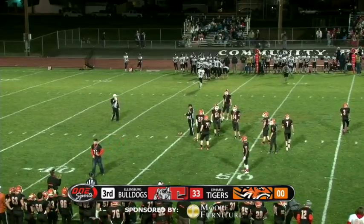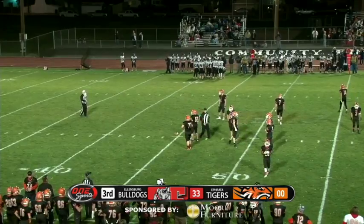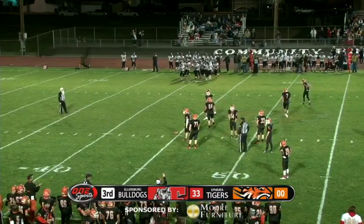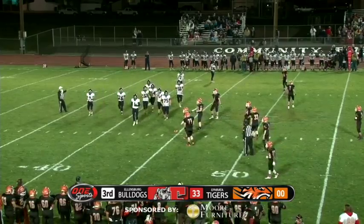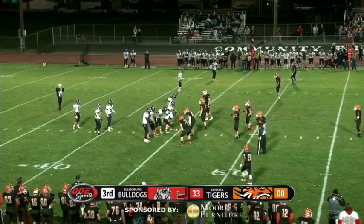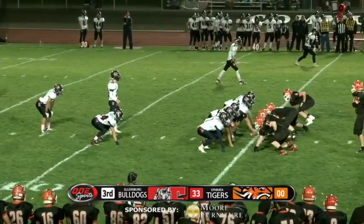Ellensburg would love to come out here, Barry, opening drive, and just put the foot on the pedal and score another touchdown and really keep that momentum going. Yeah, they really found cruise control in the first half. We're seeing a lot of, not necessarily dinking and dunking, but they're spreading the ball everywhere.